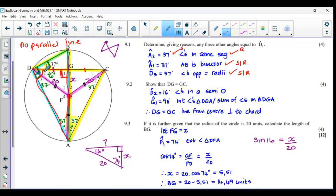For those of you who maybe used the 16 and you thought, okay, well, I've got opposite over hypotenuse, I can still solve for x this way. It's going to be 20 times sine of 16. I'm still going to get 5,51. And so I can still say, okay, BG is going to be the whole radius, 20 minus 5,51, and I'll get the same answer. Okay, so this guy was a toughie. It was a hard one, but it's okay because we can do hard things.